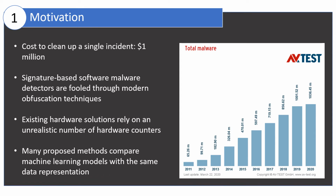And then one problem with the existing hardware-based solutions is that they use hardware performance counters, which we also use in our experiments, but they use an unrealizable number of them. So most modern processors have anywhere from 4 to 8 or 4 to 12 hardware counters that monitor hardware events such as CPU cycles, instructions retired, and branch information, as well as cache information. But because they use too many of these counters, it makes the data seem a little bit too optimistic.